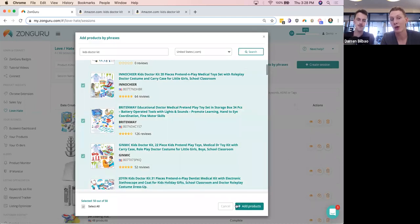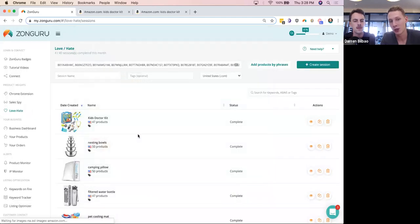Then we would select all, add the products, and run the session. I want to point this out because I make this mistake almost every week. When you click add products, this doesn't mean that you're done. It doesn't mean you've now run the session and we're waiting for the Love/Hate tool to begin to work.